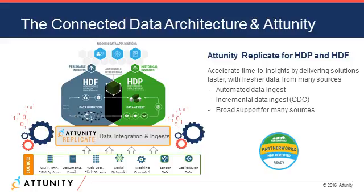And Attunity's core competence, what we're helping organizations with, is bringing the right data, easily, with minimal impact across those production systems, into the platform itself. So Replicate is that core component of CDC, bringing data out of those operational systems into the platform wherever it needs to be, directly into HDP, into Kafka, into HDF, into streaming, into cloud, wherever that needs to be. But these are the types of architecture and the types of flows that we're seeing today.